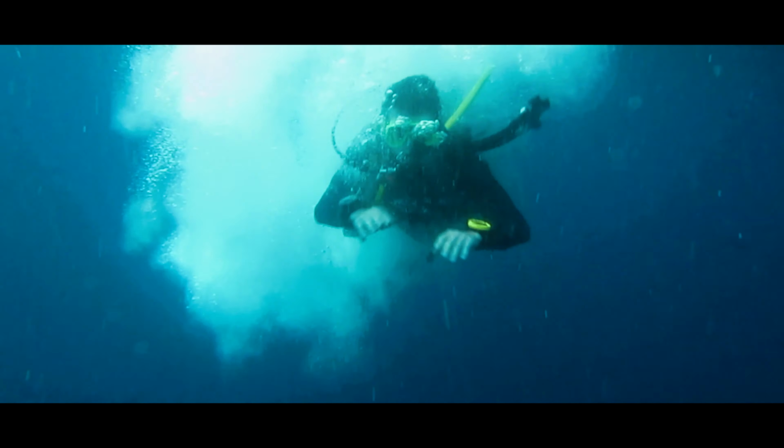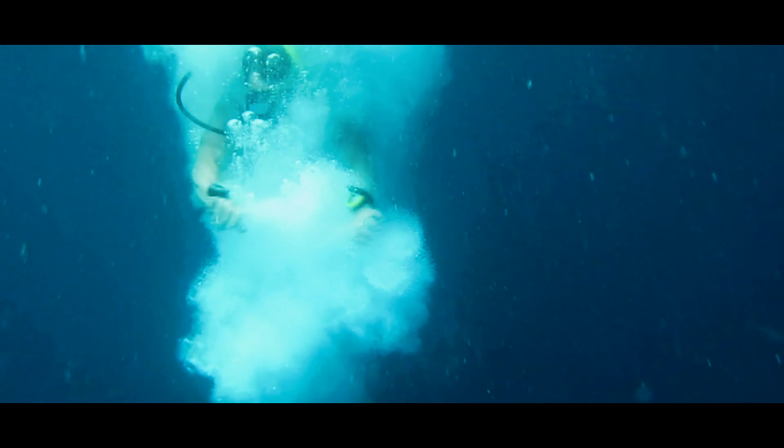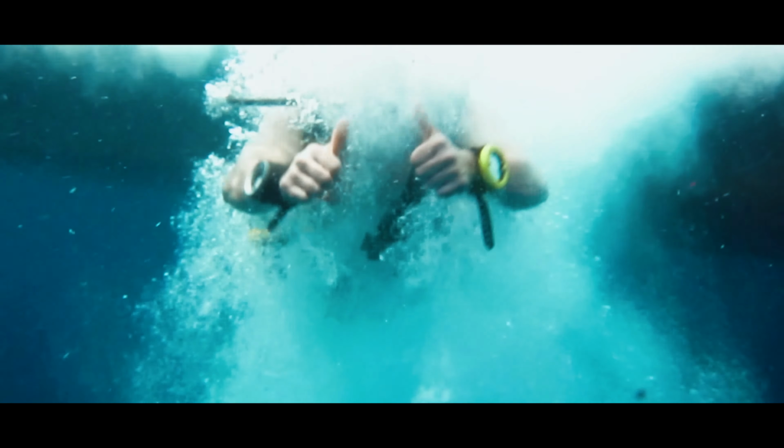So apparently on our 18-meter dives we were supposed to do a pose after jumping into the water, but me and David clearly didn't get the memo on this one.